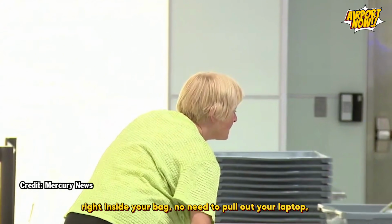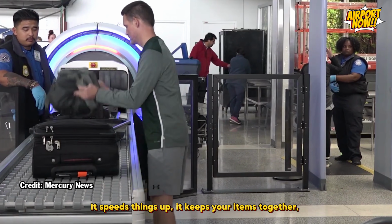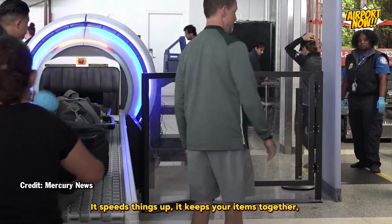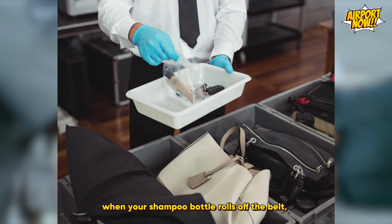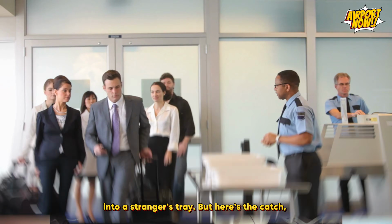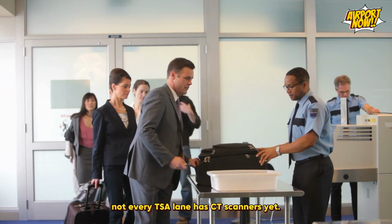No need to pull out your laptop like it's auditioning for a crime scene. It speeds things up, it keeps your items together, and you avoid that awkward moment when your shampoo bottle rolls off the belt into a stranger's tray. But here's the catch. Not every TSA lane has CT scanners yet.